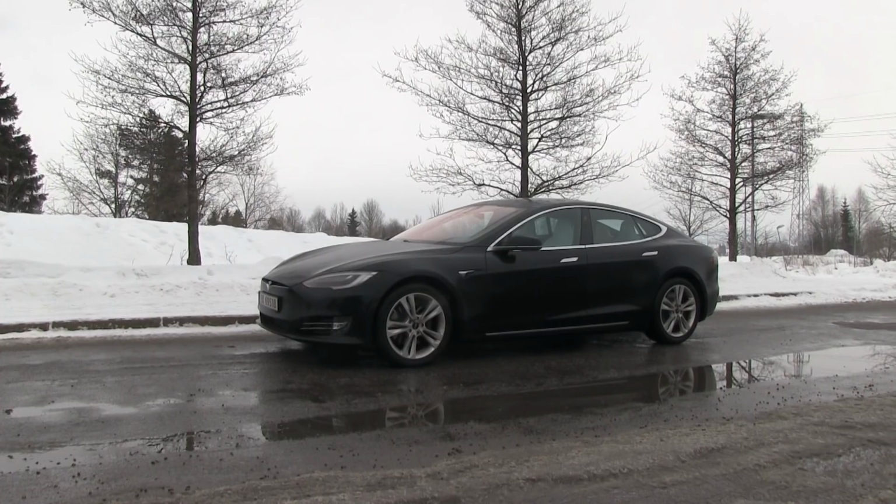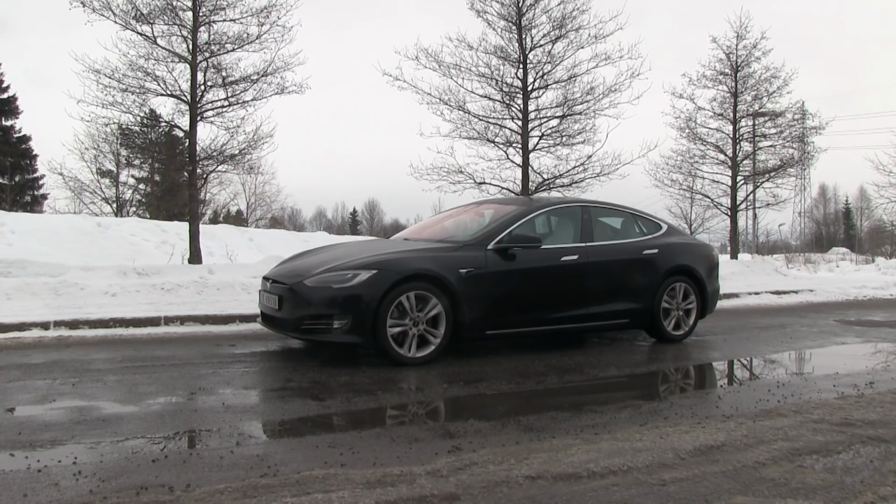So the test setup is that I used a Tesla Model S 100D, actually this one that they provided, because right now Optimus Prime is being repaired. So I'll come back to that with another episode, by the way.